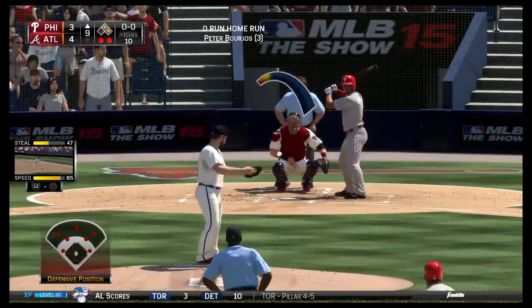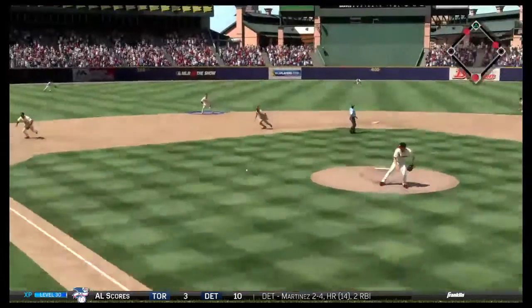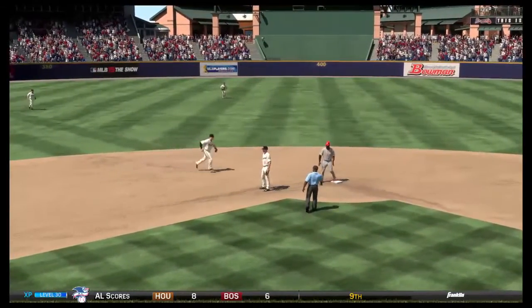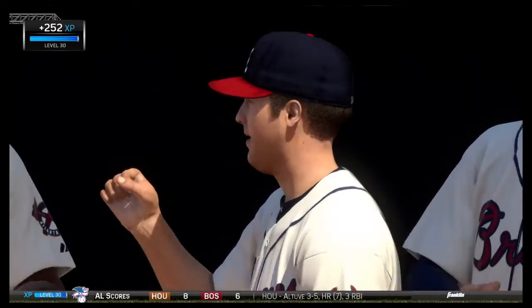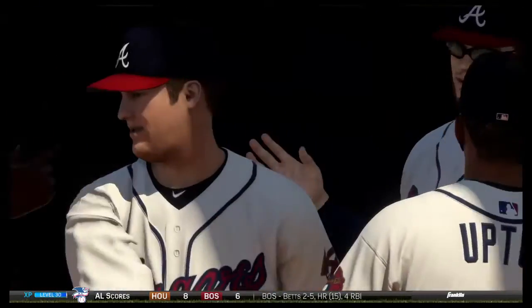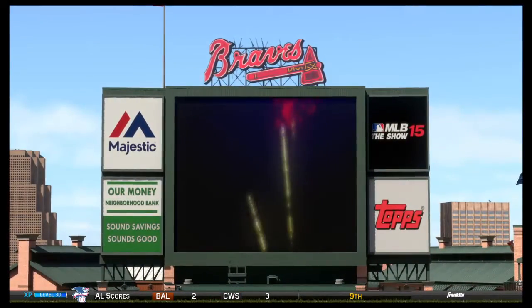Sander Bogarts will stand in now in what could be one of the bigger at-bats of the ball game. And what he has to do right here is throw in time, and the ball game is over. Break out the fire extinguishers. These guys are on fire. 7 straight wins. They've been as hot as any team in baseball, and they've really got things rolling out there now.